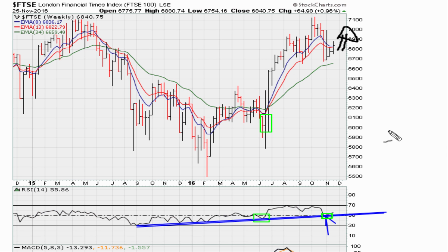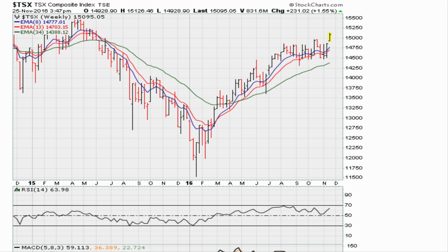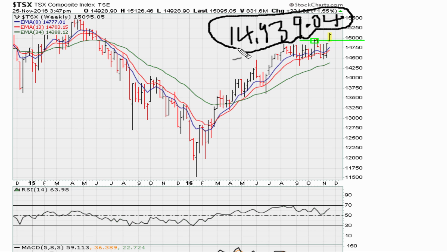expectation of higher prices. We take a look at the Canadian market, which broke out this past week, joining other markets like the US market, and we can see here, as long as it's trading above the previous weekly closing high for 2016 at 14,939.04, you have to assume that this thing could actually see higher prices. So as long as the market is breaking out here, Canadian market holding above this level, you can give it the chance to move higher.